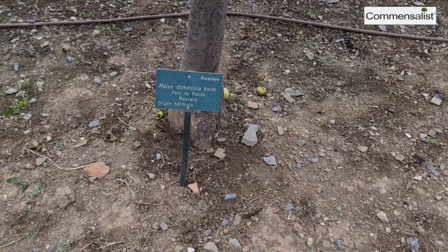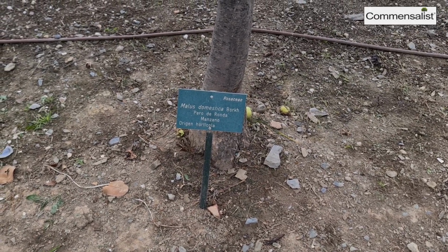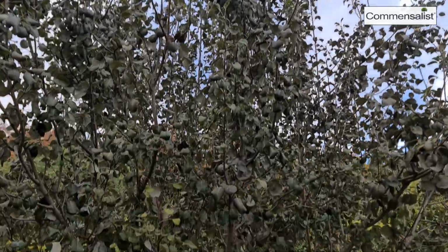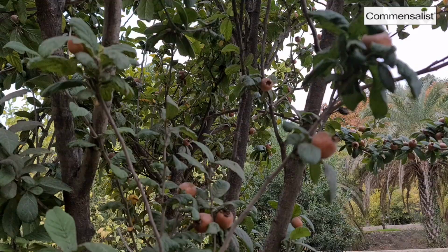This one is the Malus domestica, pero de ronda. Pear varieties such as the Pyrus communis franco, and beautiful medlars, as you can see behind me.